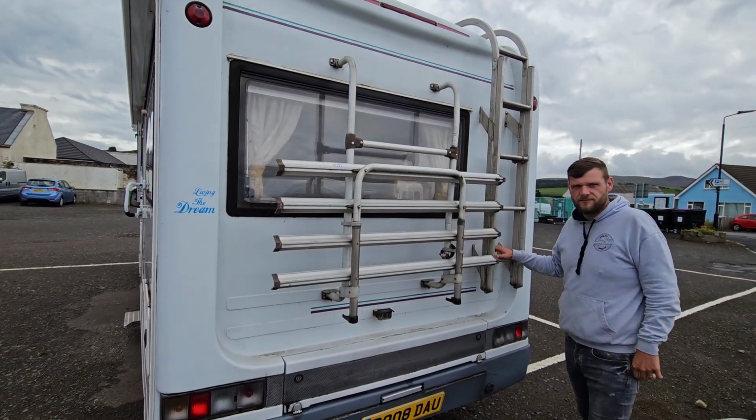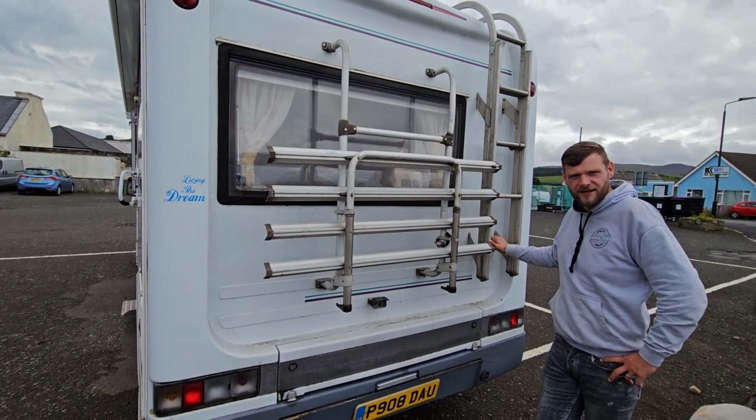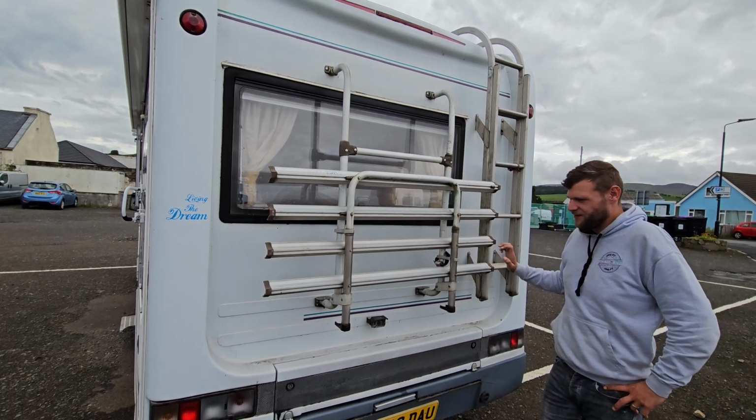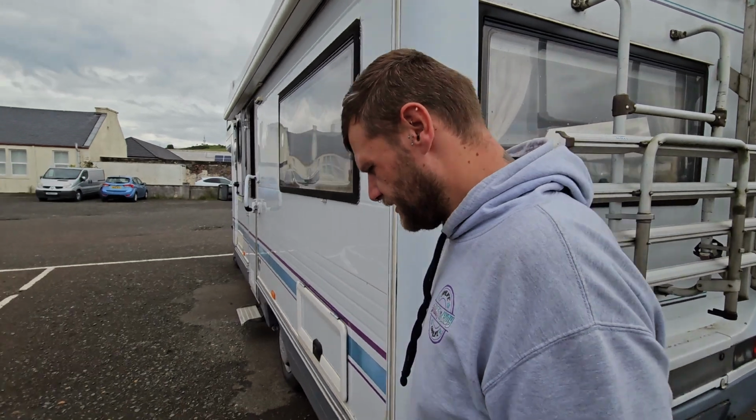And this is the back of the van. A lot of you will have seen in the first video, Andrew decided he would try and climb up and down the ladders to do the solar panel. He's getting used to them now. The bike rack that we use for washing, more than anything else. Let's go inside.